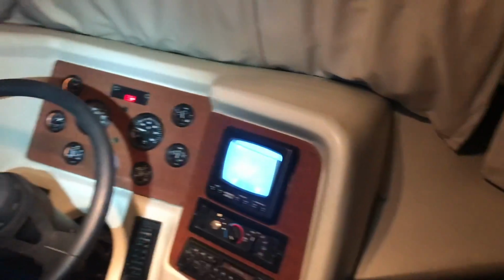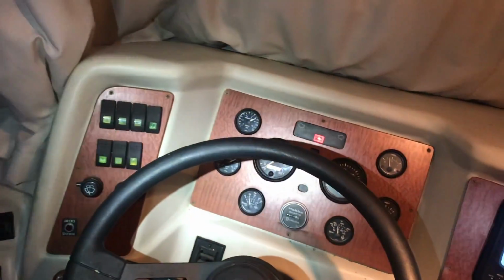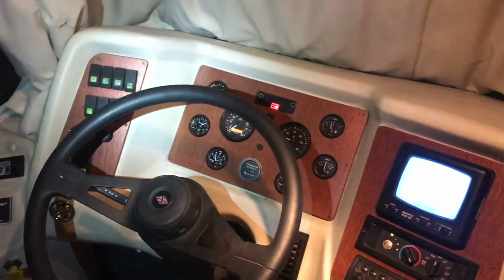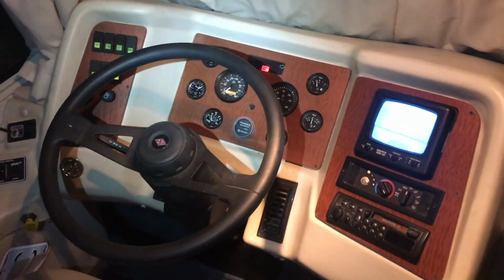I've been working on getting the generator started and I think I'm getting somewhere, but I'm having a little bit of an issue getting it going here, but I've made some progress. I've got it cranking and sputtering, so it wants to go. But all that being said, I thought I'd take a video and show you the first startup of this generator in a very, very long time, probably years.